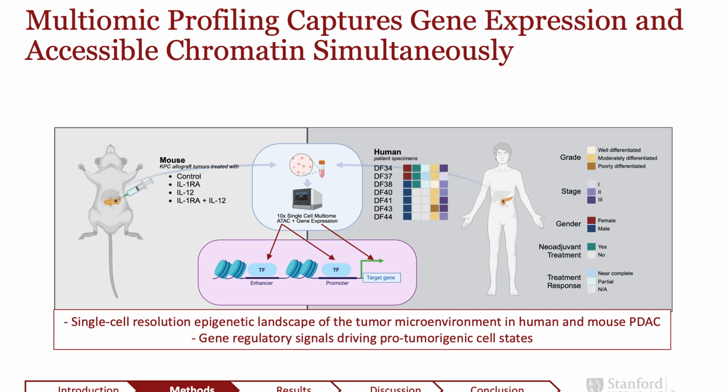You've heard about ATAC-seq from Jen Parker earlier. This technology here is a slightly different version where we do multi-omic profiling, meaning we're looking at the ATAC-seq component, the gene regulatory portion of the genome, as well as gene expression simultaneously in the same cells. So this gives us a single cell resolution landscape of the tumor microenvironment in both human and mouse PDAC, and will help us look for the gene regulatory signals driving these pro-tumorigenic states.